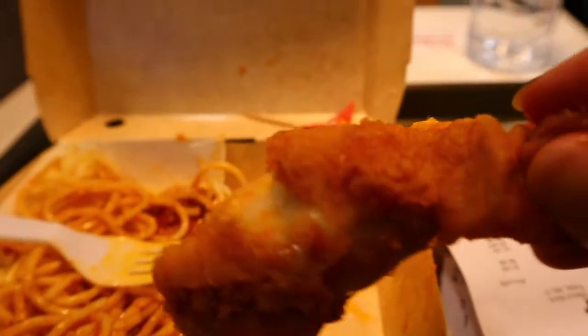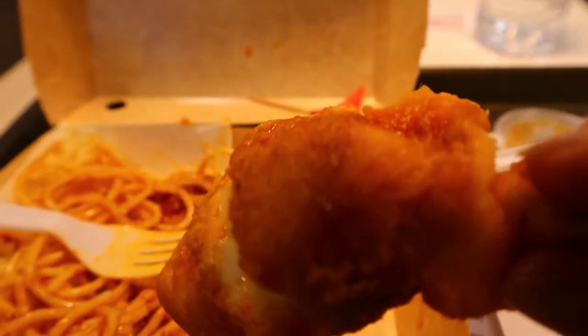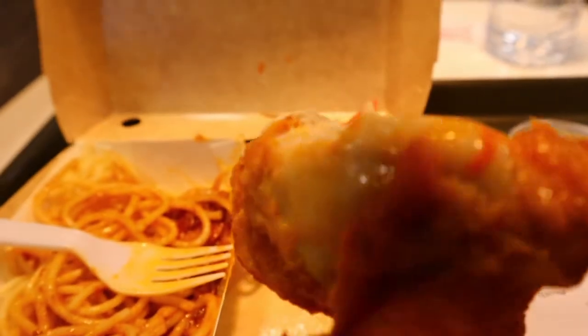The ones in the Philippines are so much better. So for those of you who have tried Jollibee outside of the Philippines, I have to say it's not really the same thing as when it's actually in the Philippines, because this is nothing like what I had in the Philippines. This is completely not what it is.